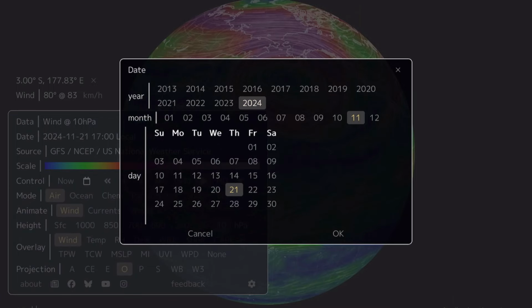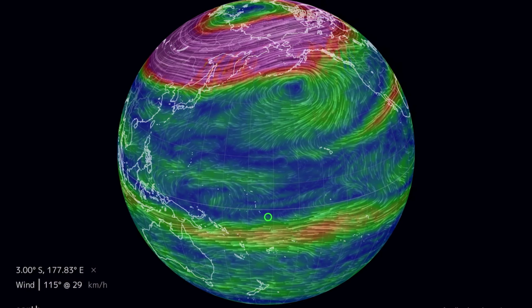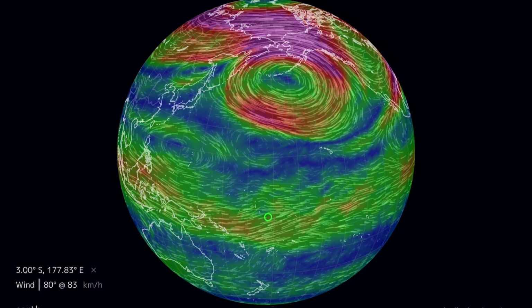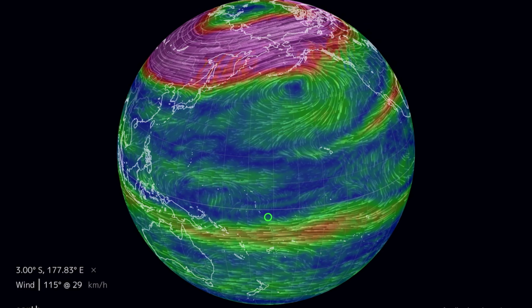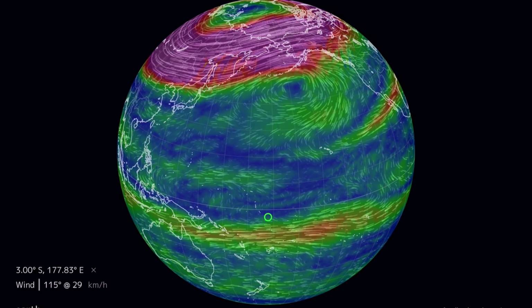Let's have a quick look at last year at this time over the Pacific Ocean. This is what our Pacific Ocean looked like last year versus right now. Watching the wind speeds and directions as these great changes unfold before our eyes.